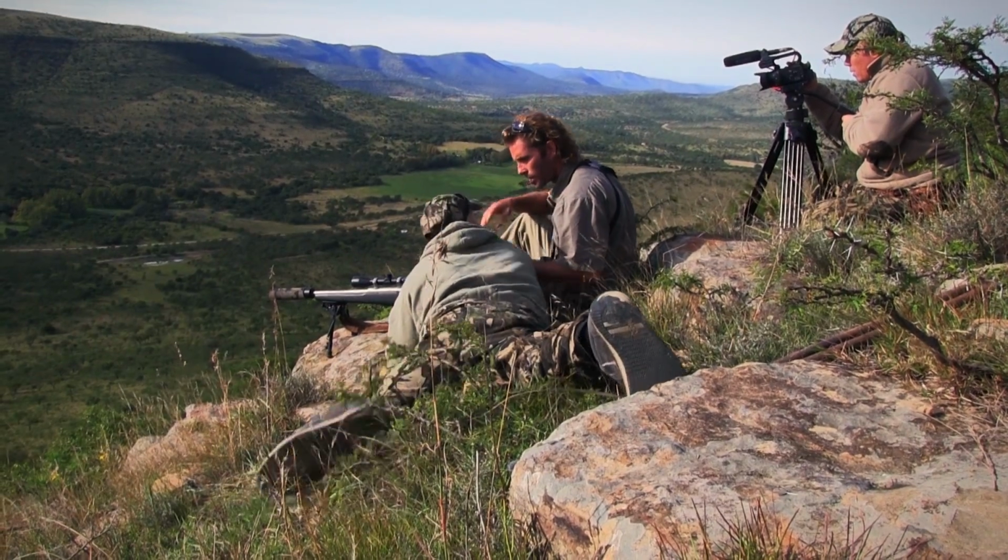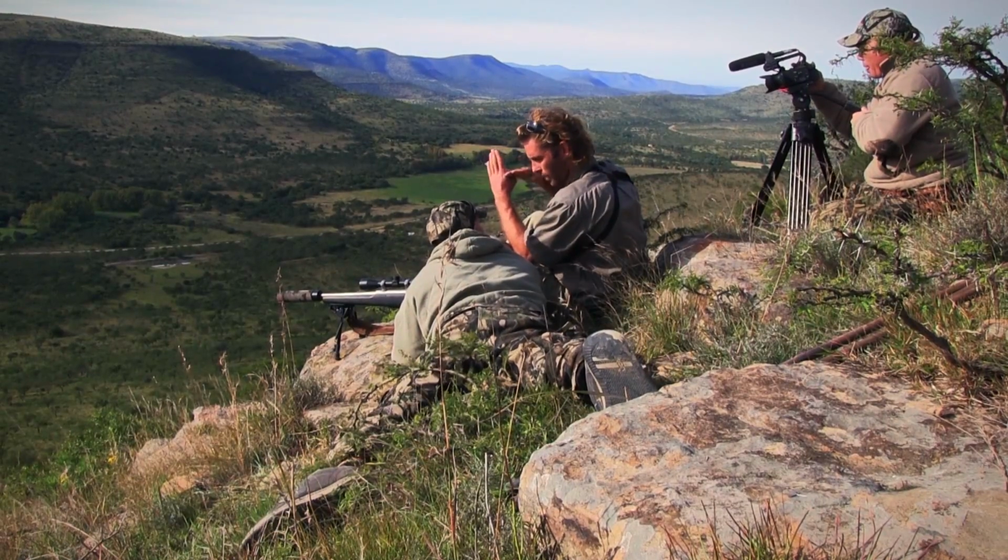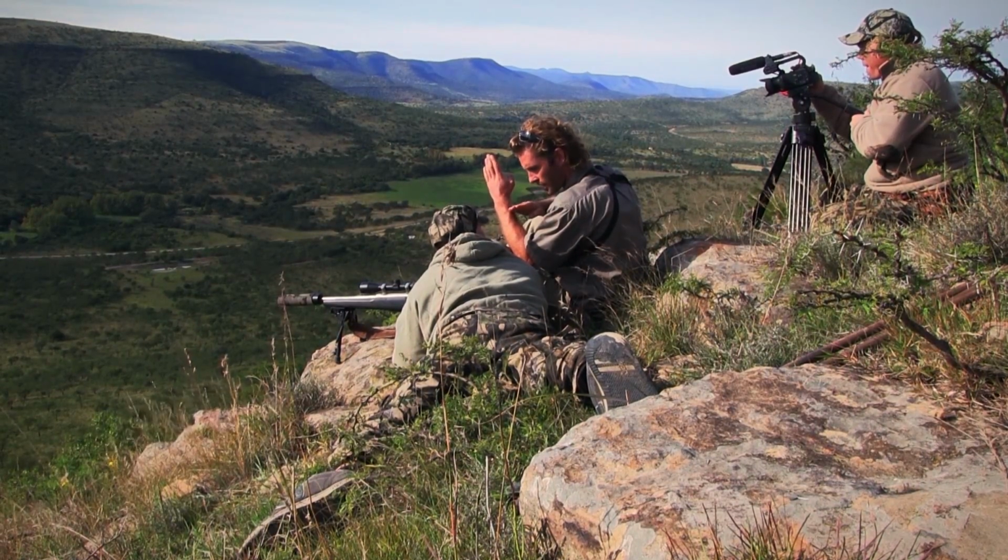This was definitely one of the most exciting hunts I've been on in a long time. Not because of the animals we got, but because this was going to be Matt's first bow hunt here in the Eastern Cape. So this one was going to be real special.